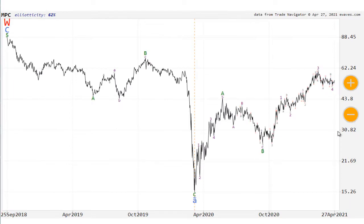Let's take a look at one larger degree. Notice that from the peak in September of 2018, EWAVES identifies the decline as 3 waves, A, flat B, C, and calls it wave A, a 3-wave A, which implies a rally back to or exceeding, in many cases, the origin of the wave A. So that's all the way up near 88.